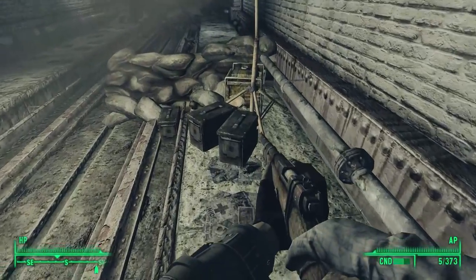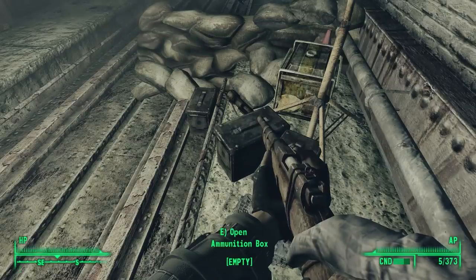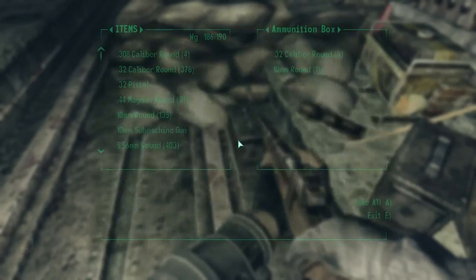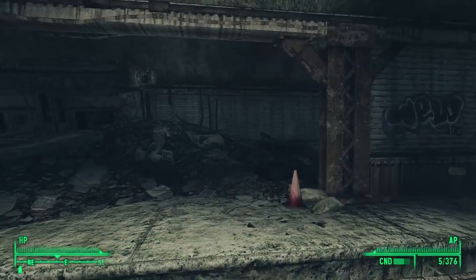We find a construction light next to a sandbag barricade, at the base of which are three ammunition boxes with a small amount of scrap. This one is locked with an easy lock. We can pick it for the ammunition. Beyond the sandbag barricade is a staircase covered in graffiti.